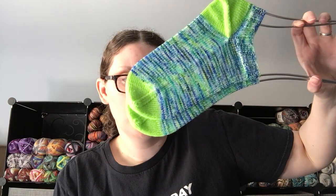3,290 meters. This week, these socks were 283 meters. These socks were 173 meters. And this bad boy was 5,448 meters. So this week, meters total is 5,904. So that means I am currently at 9,194 meters.